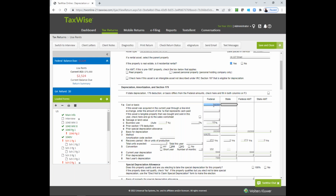Right now, TaxWise is going to calculate the actual depreciation deduction. So TaxWise is telling us automatically 27.5 years. TaxWise calculated mid-month convention, because based off depreciation rules, mid-month convention is what's used. Now, the deduction for the depreciation is $6,444. And this is what's fantastic about it, because the client is getting a depreciation deduction and TaxWise is also calculating what next year's depreciation deduction is, $7,363.